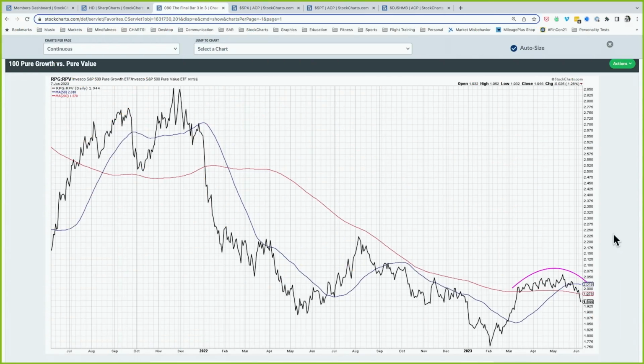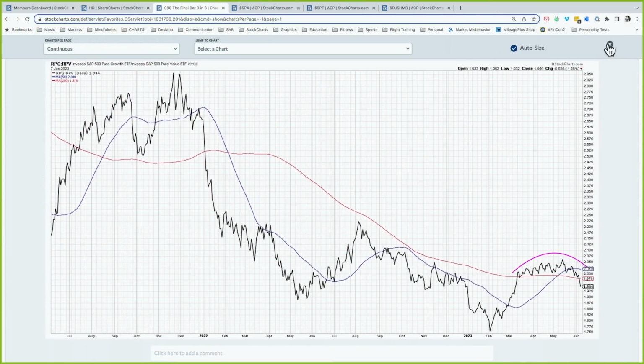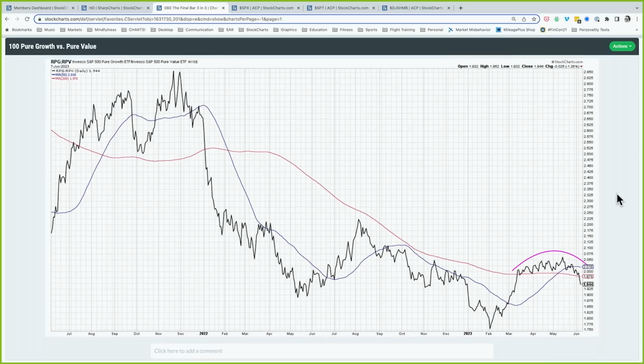I can't help but key in on energy, financial, some of these sectors that have been struggling, really starting to rotate to the upside. And while I think there's still a lot to prove, you're seeing in the short term a nice rotation higher. Right now, we're looking at a ratio of 2 different ETFs. This is the RPG and the RPV.